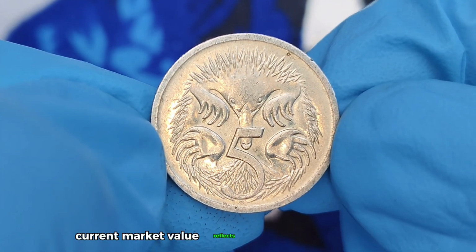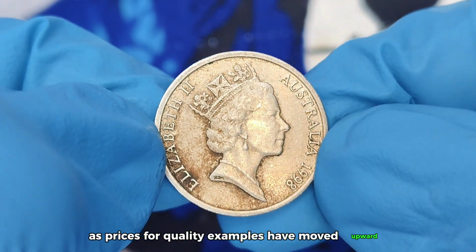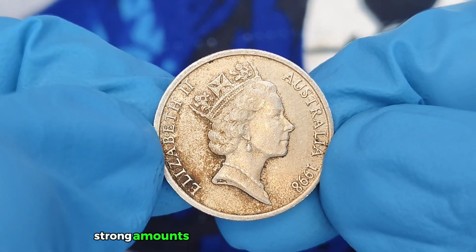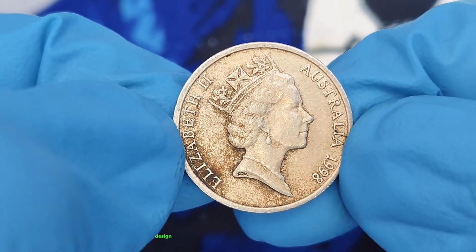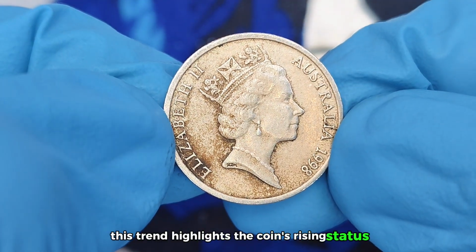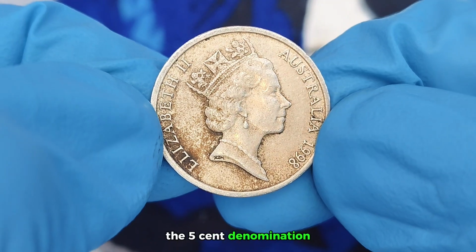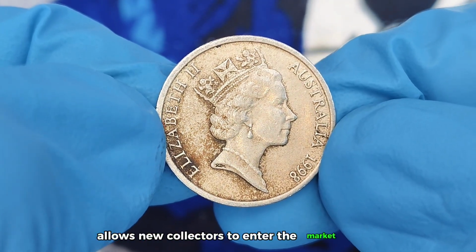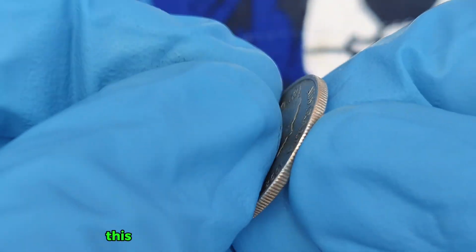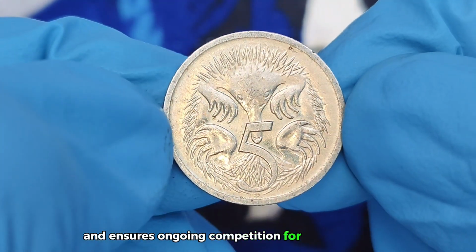Current market value reflects this growing appreciation, as prices for quality examples have moved upward compared to past years. Collectors are increasingly willing to pay strong amounts for coins that combine condition, design, and historical placement. This trend highlights the coin's rising status. Another factor driving demand is accessibility. The 5-cent denomination allows new collectors to enter the market easily, while experienced collectors pursue higher quality examples. This broad collector base keeps interest high and ensures ongoing competition for the best pieces.